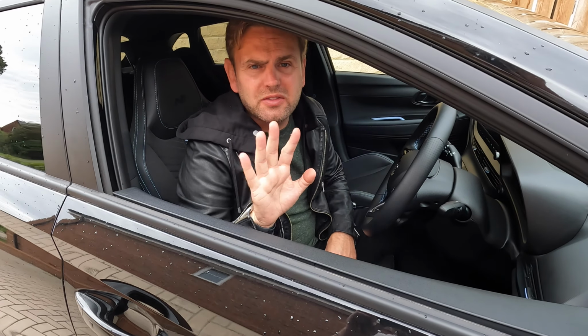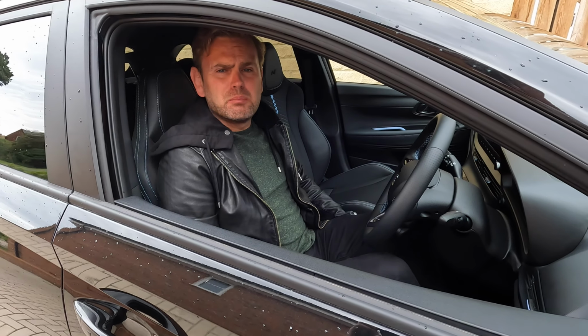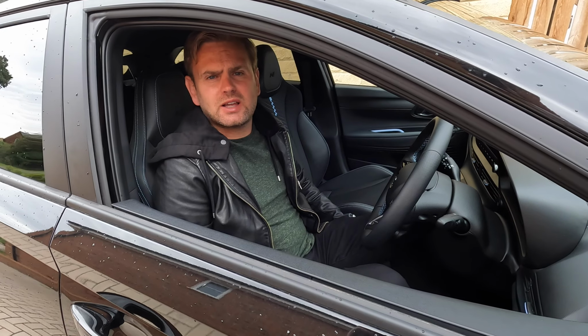So the 5th and final thing, guys, that we love about this car is these seats. They hug you really nicely, very firm bolsters, and they hold you in place when you're going around those tight corners.